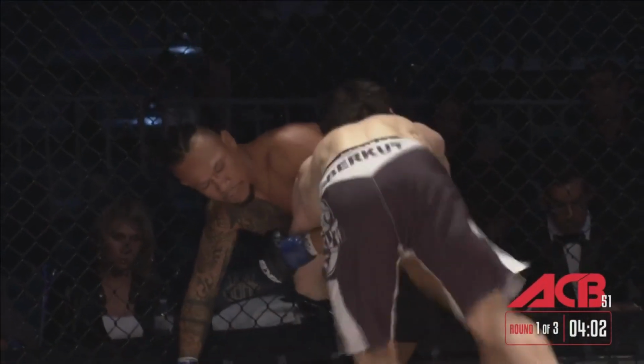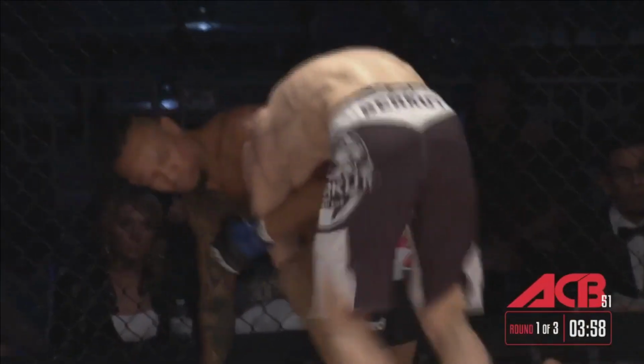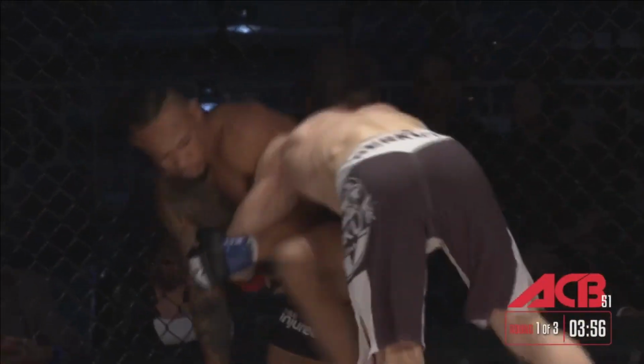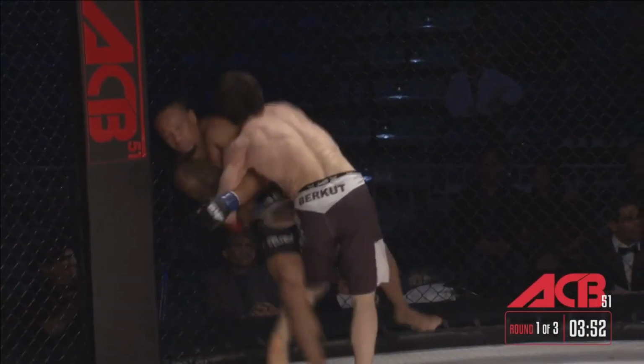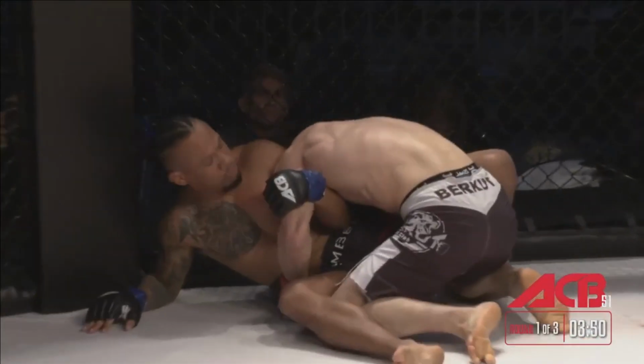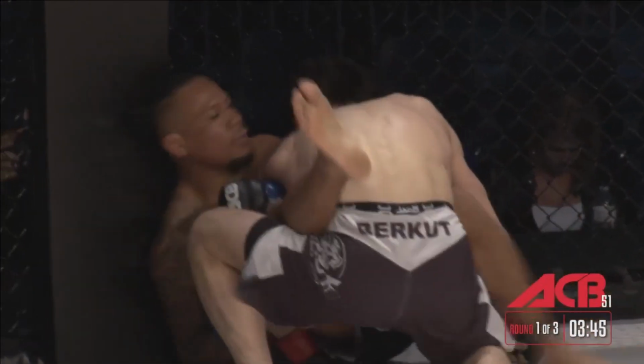We talked about who could get it into their world the quickest. Within a minute of this fight, Musa is exactly where he wants to be, negating those big kicks, those heavy punches of Luis Palomino, and able to just take him down at will. Inside leg trip. Now he shelved that right leg. See how he's put it on his hip?